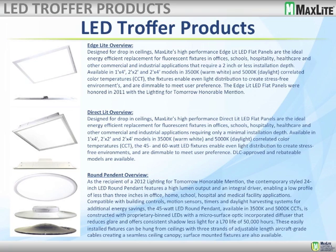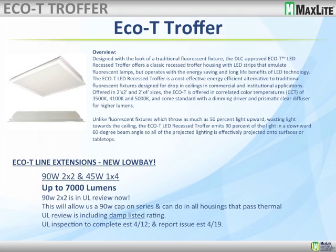At the Maxlite booth, we were really overwhelmed by the response for our Troffer panel products, our LED Troffer lay-in products. Maxlite, frankly speaking, dominates this product category with the most product offering and at the most price points, including the edge-lit products, which are very beautiful, very low profile, with a skylight look to them. The direct-lit models, including specialty products such as the round panel and MRI specialty products, and of course the best-selling Eco T Troffer.